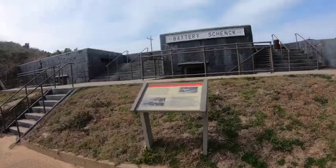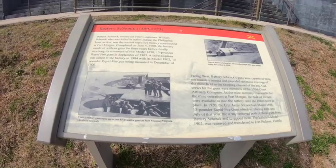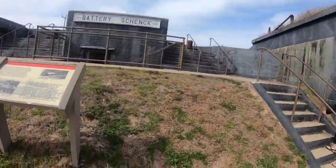Here at one of the batteries, Battery Schenck. I probably didn't say that right. But there's the information board on it. We'll go up here and check it out.